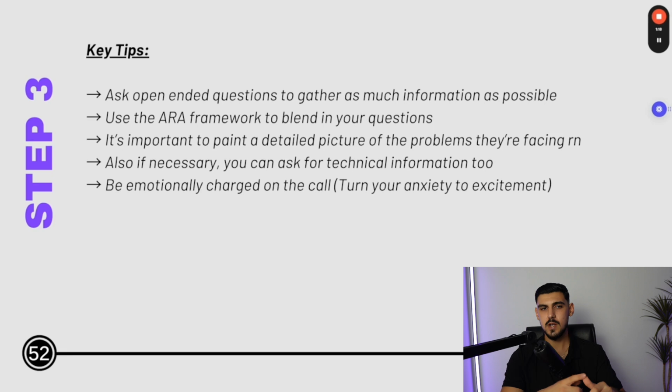Also, make sure you're asking open-ended questions just so you put them in a situation where they're forced to give you more information than what you actually need. You never know what they're going to say anyway, so they might say something that implies whatever it might be. It might imply that they're not financially qualified or whatever. So pay close attention to them when they're talking.